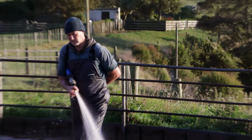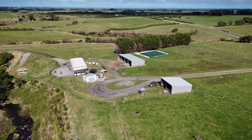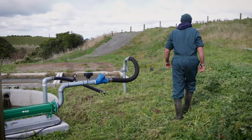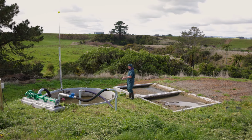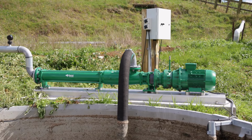How the system works is once we're finished milking, everything from the wastewater to the yard wash down all heads towards the sump. I can show you exactly where it goes and what happens to it. Right, everything from the cow shed all runs down here. It goes through this sand trap, through this sand trap, and then into the sump. From there, this pump here runs it down to the pasture.